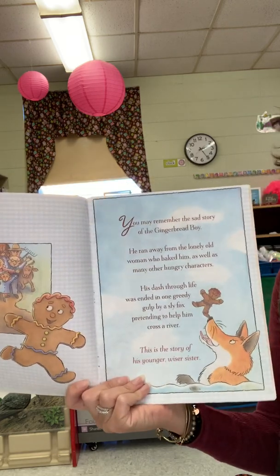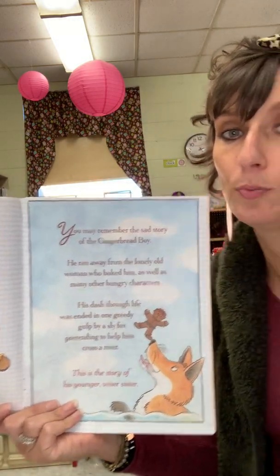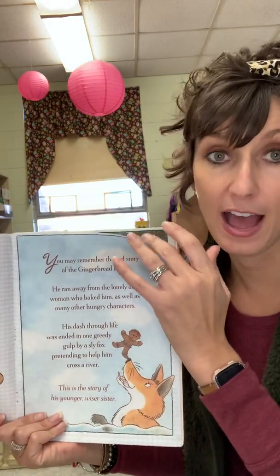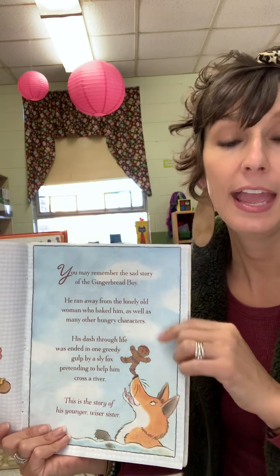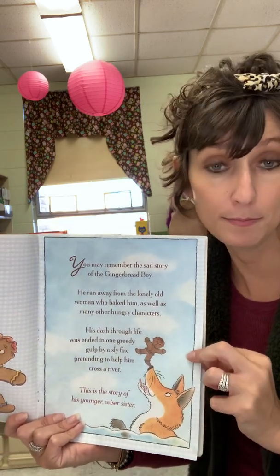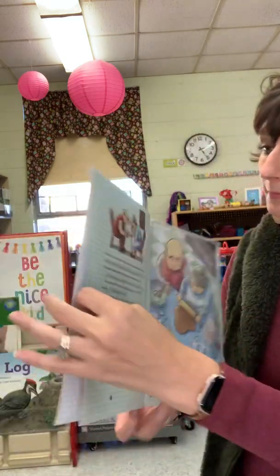So, friends, one version of the story has the gingerbread boy going on the nose of a fox, and that's how he gets eaten. In the story we read yesterday, the fox just picks him up and eats him. So they're different versions.